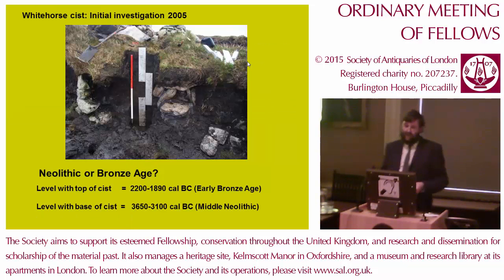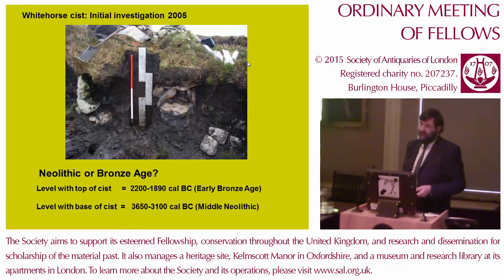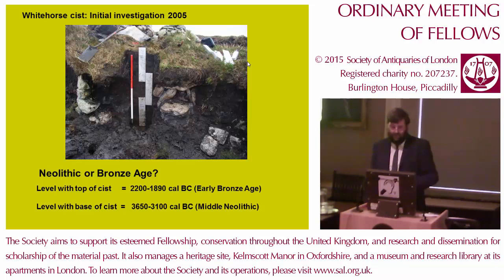And indeed, when English Heritage went up to do some recording in about 2005, they concentrated entirely on the peat mound and took samples. These are their environmental sample tins from the peat column in order to recover information about the environmental history into which the Cist was set. And they obtained two radiocarbon determinations, one from approximately level with the base of the Cist down here, which fell in the Middle Neolithic period, and then another one approximately level with the top, which fell in the early Bronze Age.